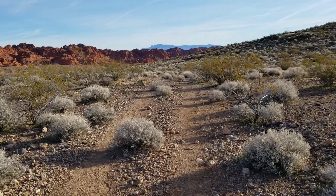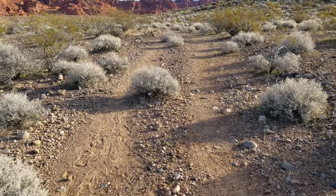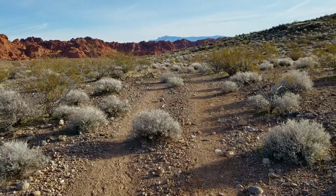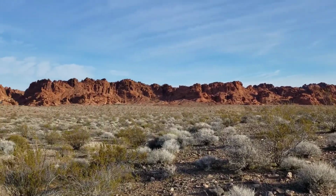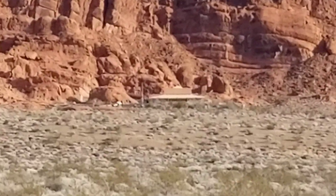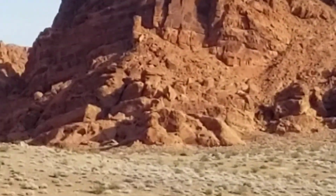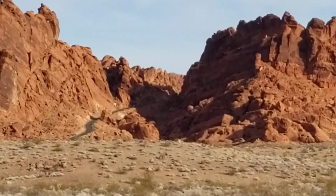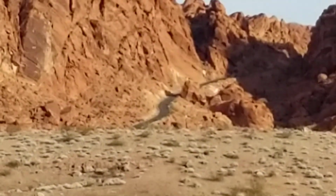Well, I get the feeling this is a very old unpaved road. You can see the double tracks here. That was probably here before the Visitor Center and the main Scenic Drive. And by the way, there's the Visitor Center. And here is the Mouse's Tank Scenic Drive.